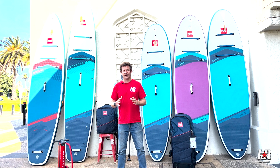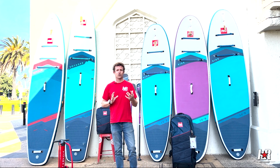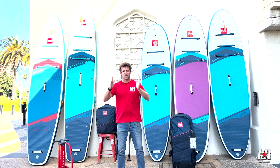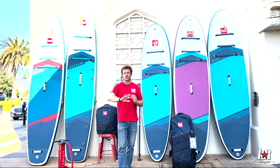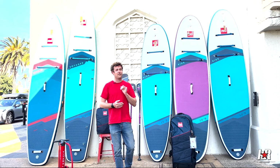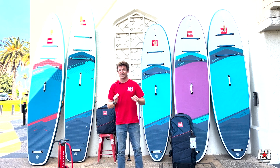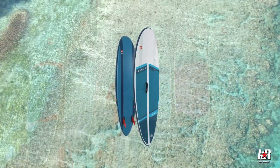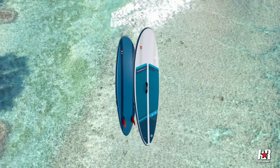So when you have a look at it, it's got a lot of all-rounder qualities that are going to make it a really fun board for lots of different things. But then you look at the tail, and this tail is just pinned in beautifully as a surf style board as well. So if you're after one board you can travel with to do some exploring, but then you can also double up and get out there and rip some waves on as well, the 8'10" compact from Red Paddle is definitely worth a go.